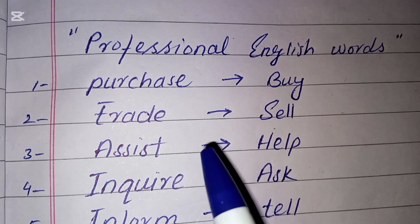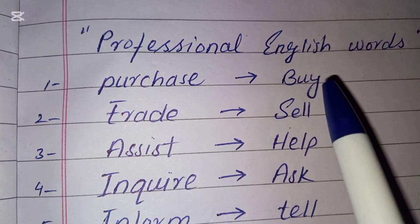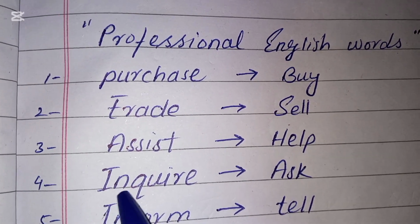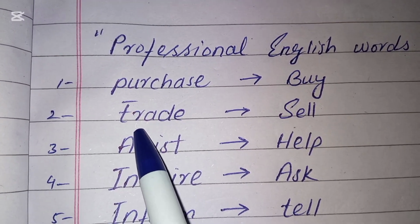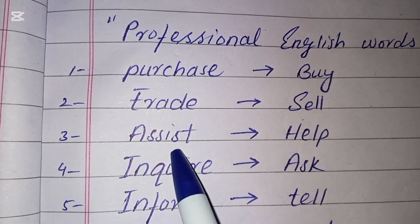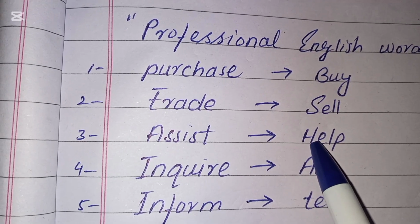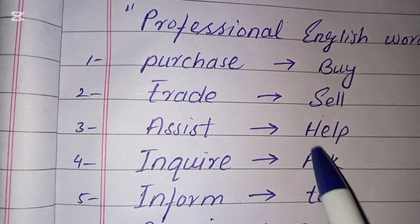So our first word is purchase. Purchase means kharidna. We can use it instead of buy. And second word is trade, which means tijarat, but you can use it instead of sell. Third word is assist. We can use it instead of help, and we can also use assistant instead of helper.